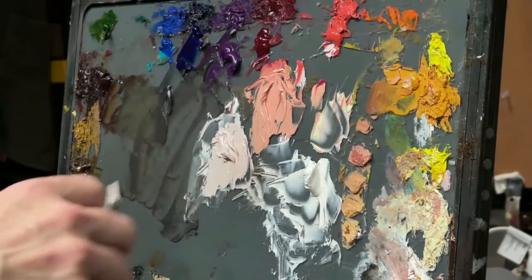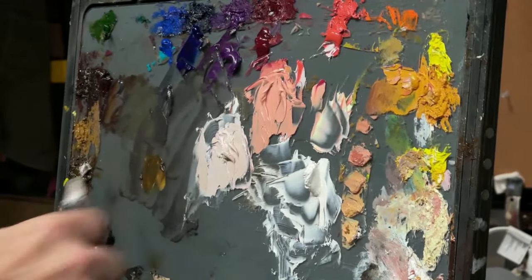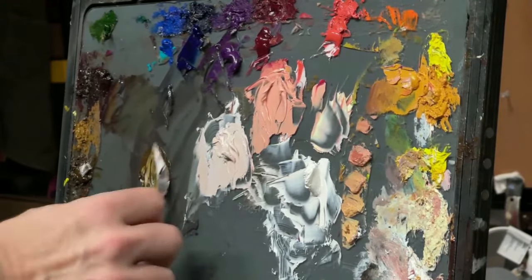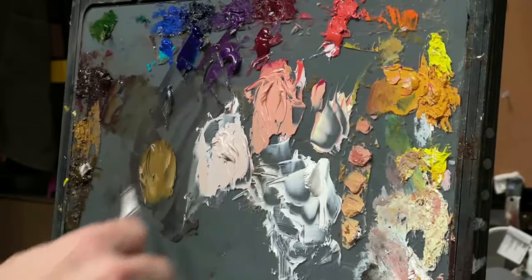All right, I'm going to mix just a few shadow colors, a few shadow notes. I'm going to add a little bit of the background color into it too, and that's going to help make things a bit more cohesive.